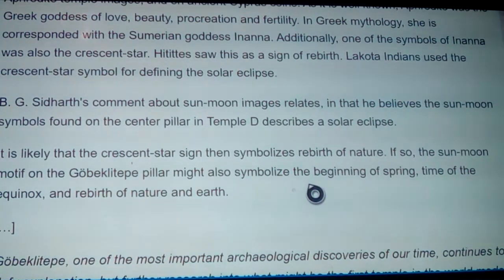It's likely that the crescent star sign then symbolizes rebirth of nature. If so, the sun-moon motif on the Gobekli Tepe pillar might also symbolize the beginning of spring, the time of the equinox, and the rebirth of nature and earth.